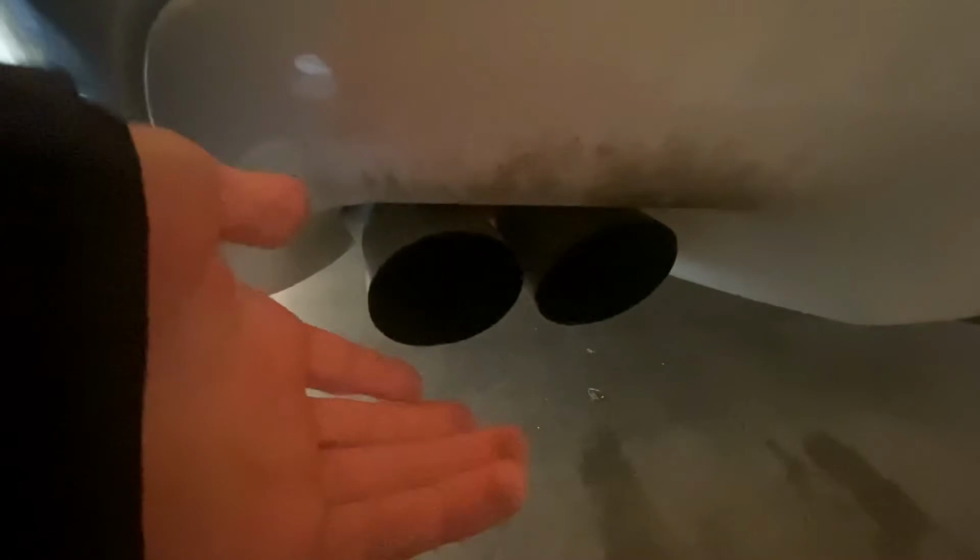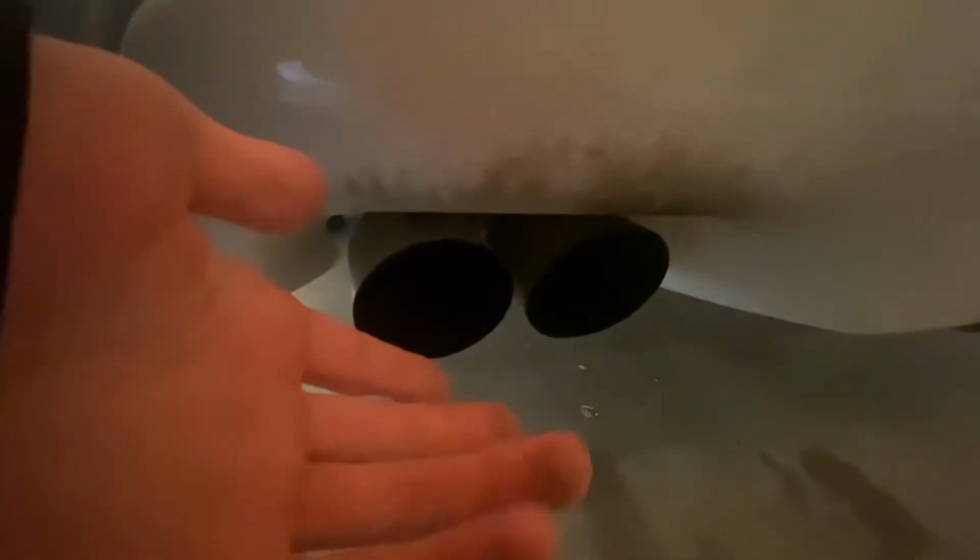It's got some type of exhaust on it. Once again, I'm not sure exactly. Anyway, it looks good, sounds good. It's even got a type of pipe. I don't know where it is. There it is. Where you can just take that off and it'll bypass the muffler.